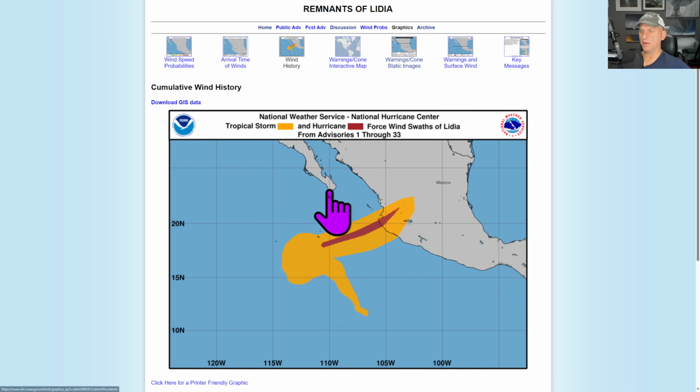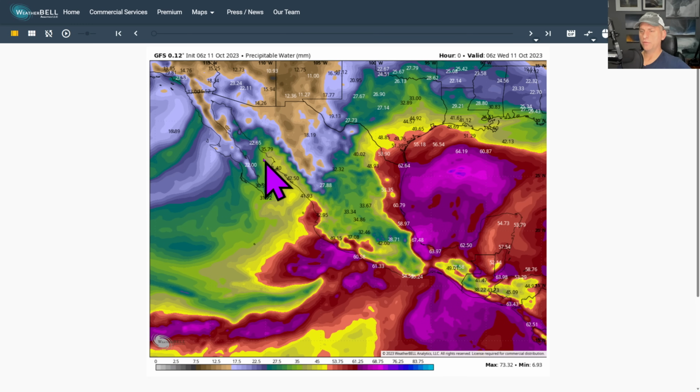So take a look at the remnants of Lydia. You can see where it was a tropical storm in the orange here, and then you can see its wind swath when it became a hurricane, and it did make it inland a bit there as well. And I think it was a Category 4 storm as it made landfall. You saw in that satellite imagery as it developed the eye right before it made landfall and then moved over Mexico.